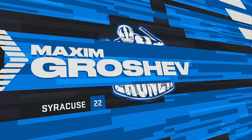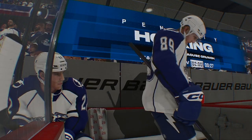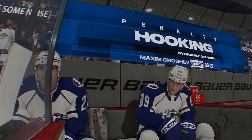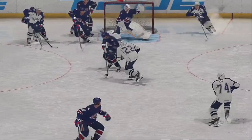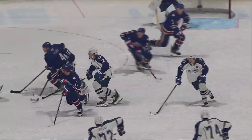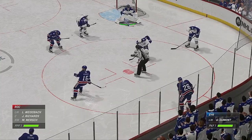And another call against the home team, and these fans have, I think they've had enough. They've had enough, and they're booing at the officials. And for the players, this is so frustrating. You try and kind of get the temperature of the way the official's going to call the game. It's real tough to read when you get three in a row like that.